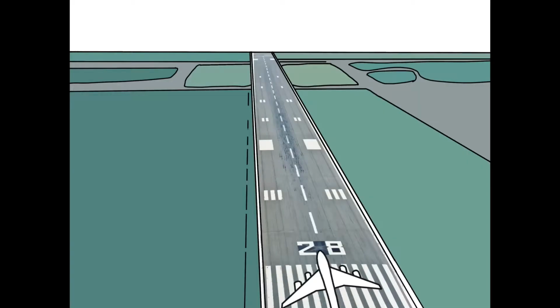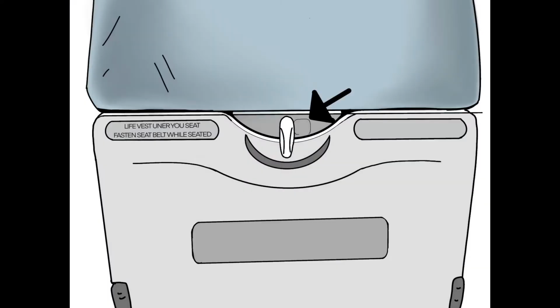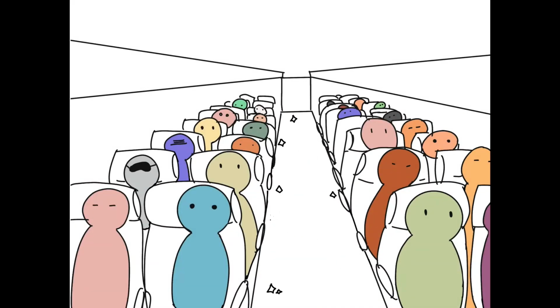As we are approaching the runway, please ensure that your electronic devices are switched off, your tray tables are stowed away, and the aisles are free from baggage. Thank you for choosing Aviatory Airlines, and we hope you have a pleasant flight with us today. Cabin crew, please be seated for takeoff. Thank you.